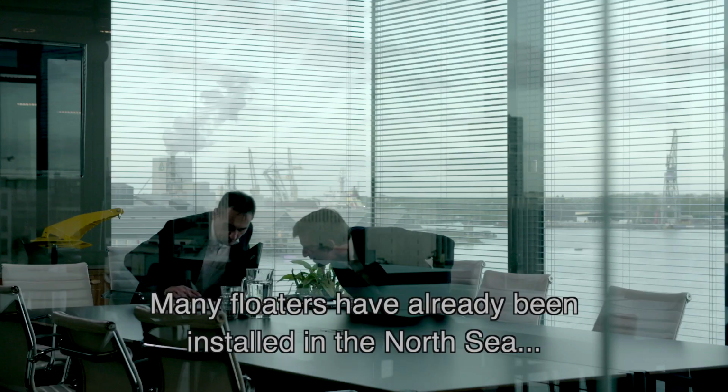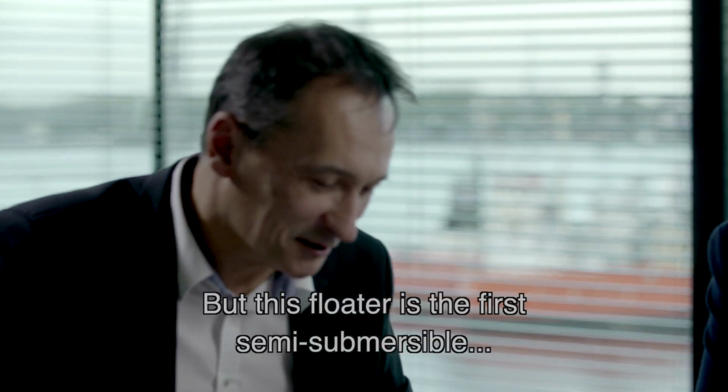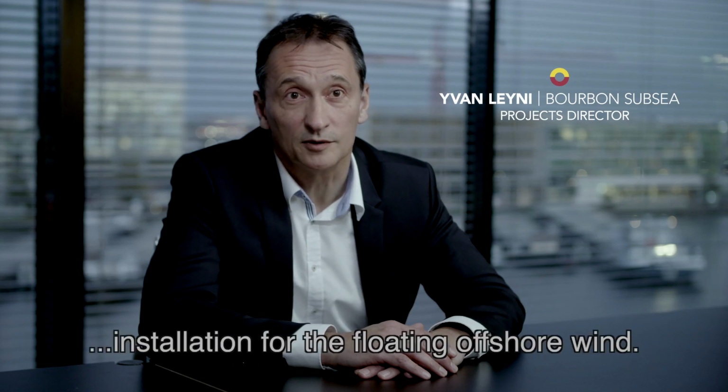Many floaters have already been installed in the North Sea by the oil and gas industry, but this floater is the first semi-submersible installed for the floating offshore wind.